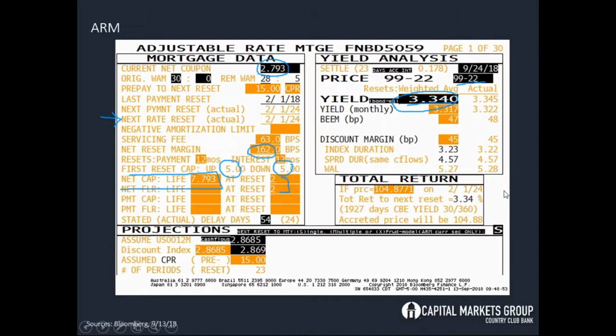So the thought process behind ARMs is going into a rising rate scenario. If you're an investor and you have a mortgage and you own your home and you have an adjustable rate mortgage, as rates go up, you'll get closer to your reset date and you'll be incented to pay down your mortgage more quickly and prepay your mortgage to avoid having to enter into one of these reset scenarios where you'd be paying a higher rate to maintain the mortgage on your home.